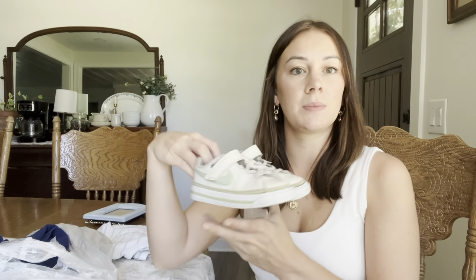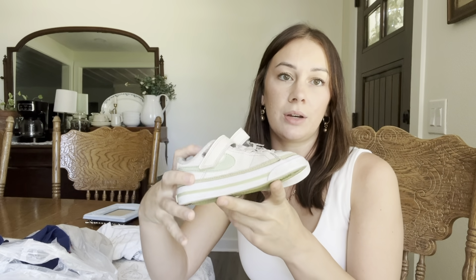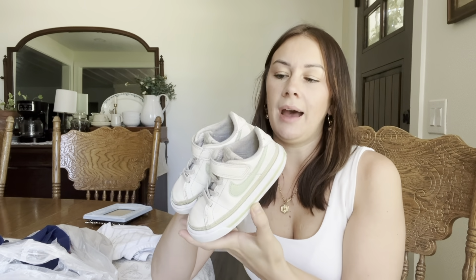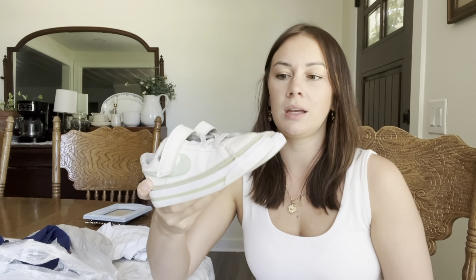The first thing I got was some Nike Court Legacies for my son Brigham. They're just dirty. All they need to be is washed up, and these are some awesome shoes. I actually already have these that have the tan right here and the black check, and I love them.